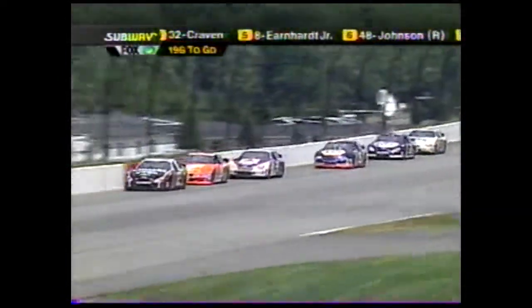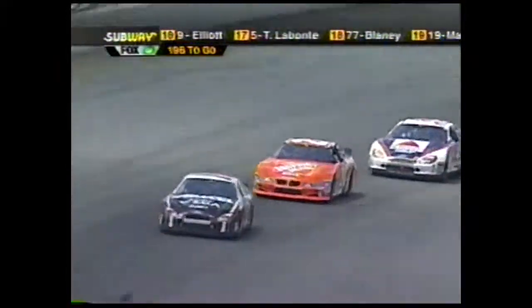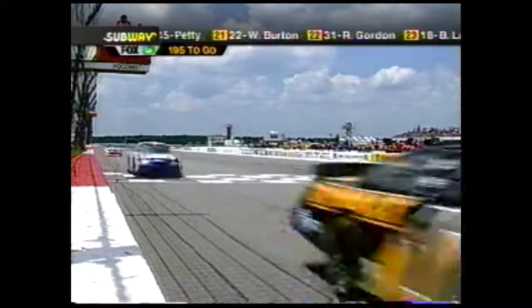Got him a nice new look there, Newman does. Kind of like that paint job. And Larry, he was really good in happy hour too, so he's a guy that's on the move. He was good in both practices. Won an ARCA race up here last year. This is his first Winston Cup start.